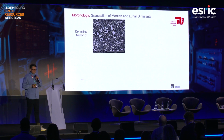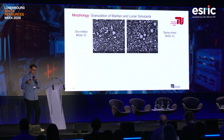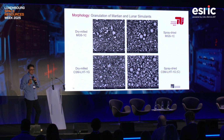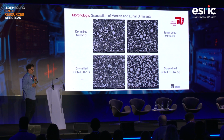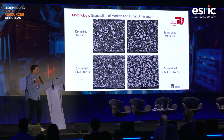Again, let's say we start out with a Mars global simulant, and then it looks like this. This is dry milled, and then we end up with spray dried granules that look like this. We do the same for a lunar simulant, the Coruscant Mines one, and we end up with very similar results if we use similar active chemicals inside of the simulants. Of course, you can come to me and say, okay, but we don't find the clay and the epsomite there. And okay, I get that, I agree. But bear with me on why we're doing this.